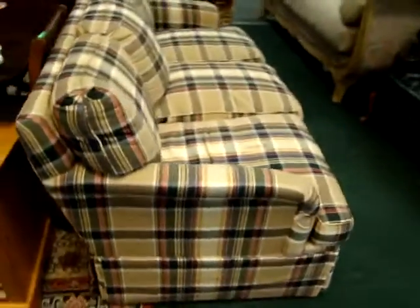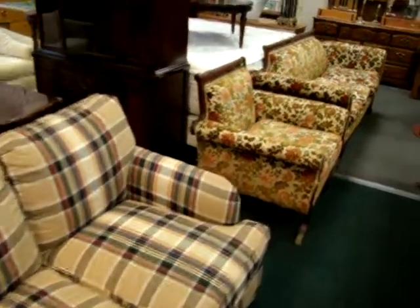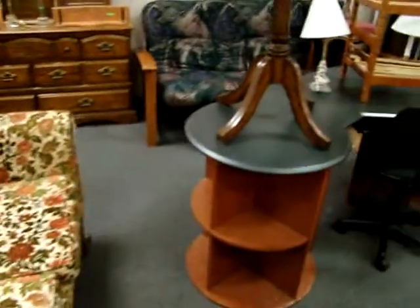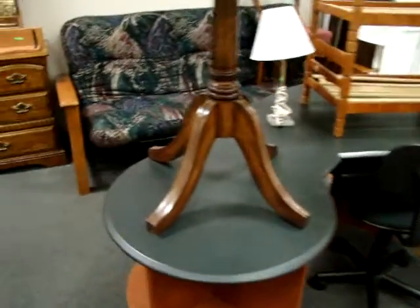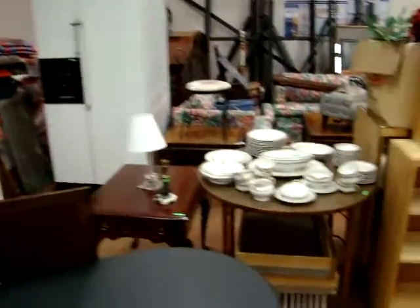Here we have a Hickory, North Carolina plaid sofa. Look at the great shape. Duncan Phyfe sofa and chair. Computer desk. Perfect for the kids' room or for the college dorm. Futon. We do have a Maytag side-by-side refrigerator.